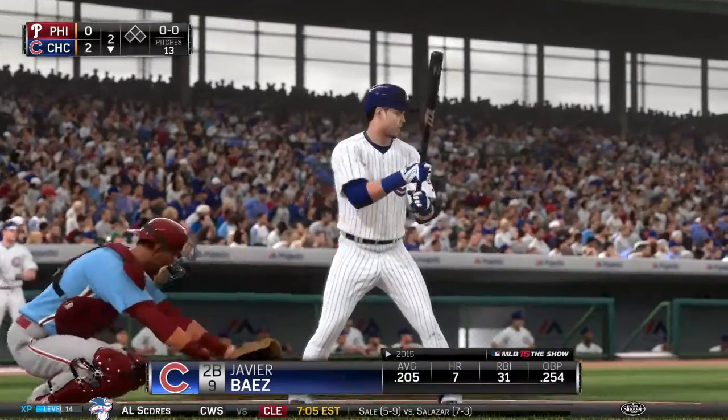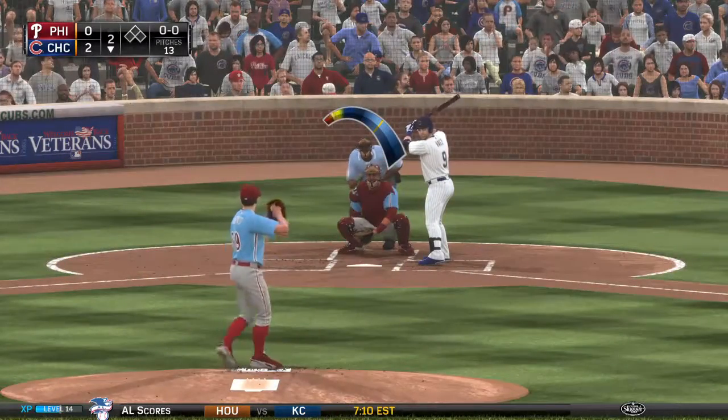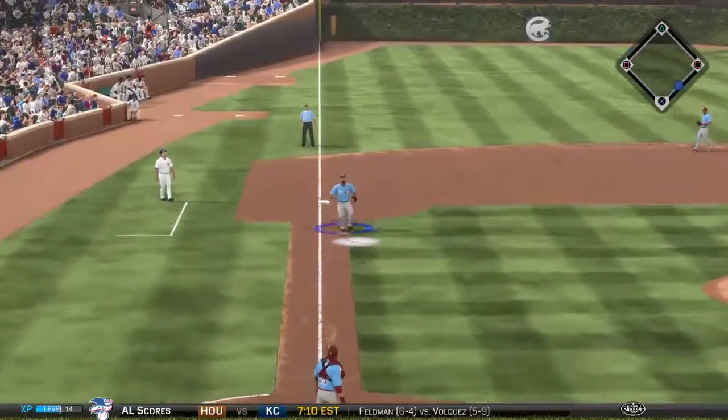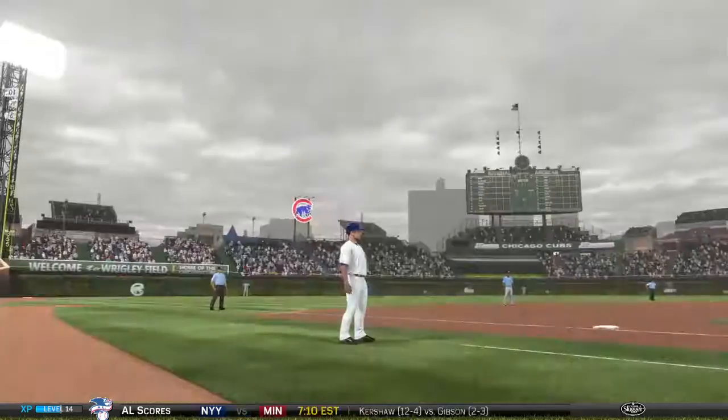Javier Baez will stand in, and he wasn't much of a factor yesterday as he took an 0-for-4 in the loss. Oh, he checked his swing there and pops this one up. And Beltre will take this one in for out number 1.